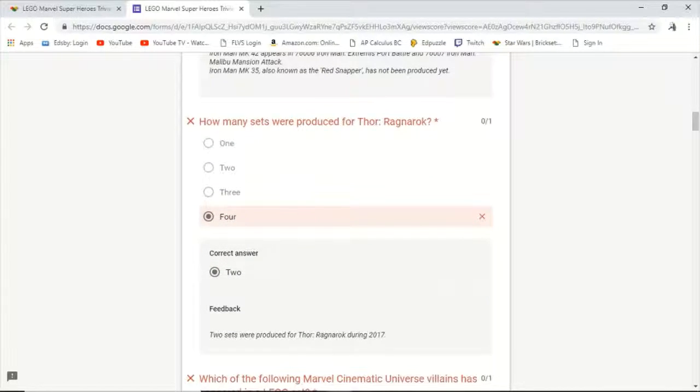How many sets were produced for Ragnarok? Only 2. I feel like that's almost a waste. Although I don't know what they were. Maybe they were good sets, who knows.